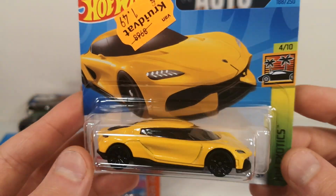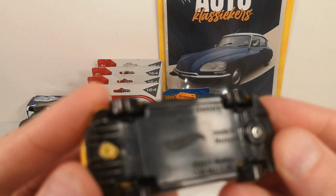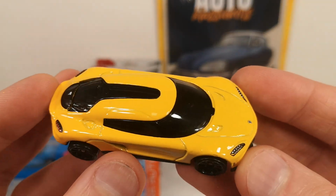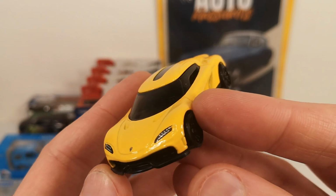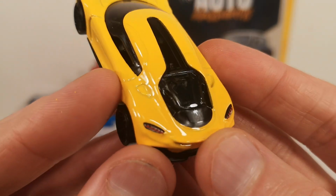Koenigsegg Gemera hybrid. Also very plain base. This is not a new model. Just a plain yellow, so beware of paint chips. Got a little ghost symbol there.